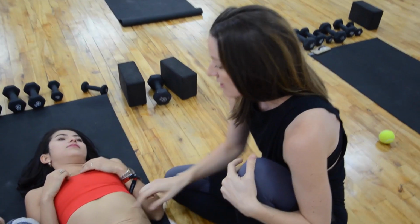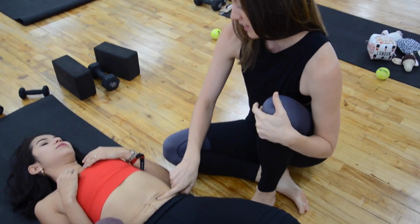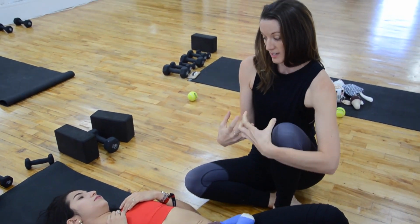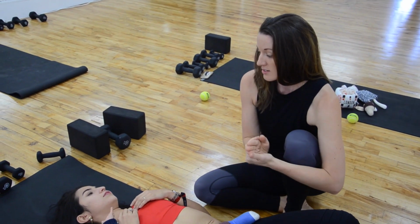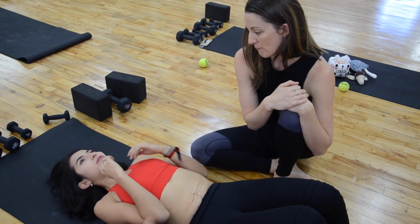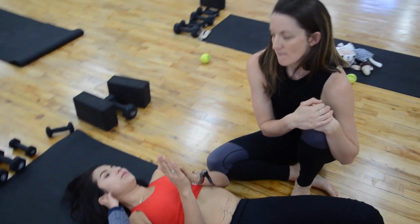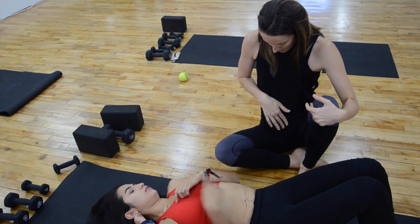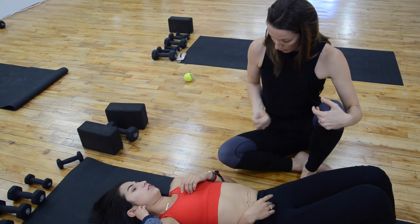Just because you see that does not guarantee that you're going to end up with a wide separation like this. But it's a sign that your belly is not able to hold that integrity during that specific movement, so you get yourself out of it. There are different levels. This is a really small separation that I just have had to reprogram.